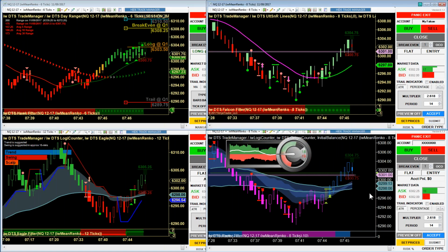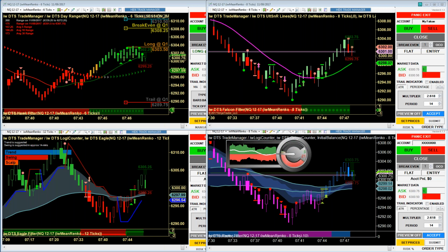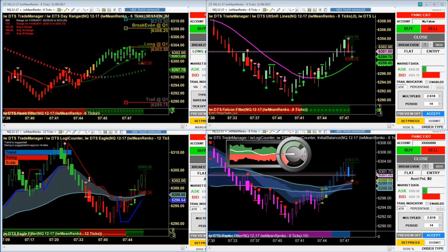Okay, haven't confirmed the crossovers yet on the Falcon or the Raptor, but that's kind of par. The Hawk is going to be a little bit more aggressive, a little bit faster on these kinds of things. Come on, get up there.